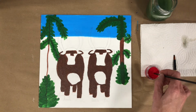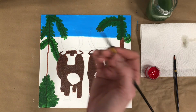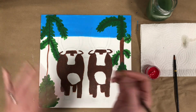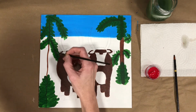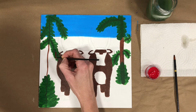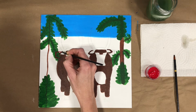So for the red pieces, I'm gonna work from left to right because I'm right-handed. So as I go, I'm not going to smush any other colors, or if you're left-handed, maybe you work on this side and go across this way. Okay, so I'm going to start over here and just outline where I know my red is going to go. So I see my pencil marks, and I'm going to just cover those up.